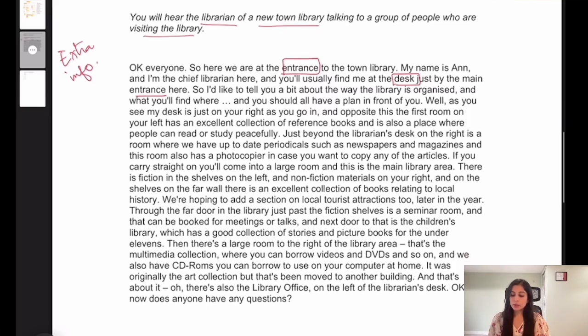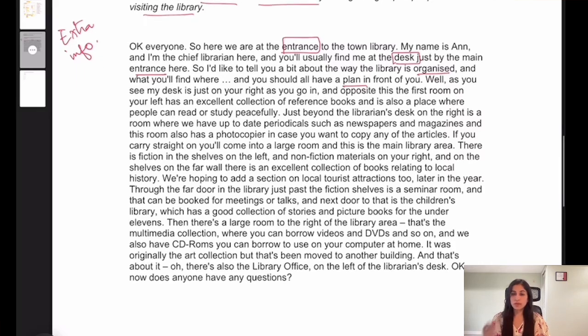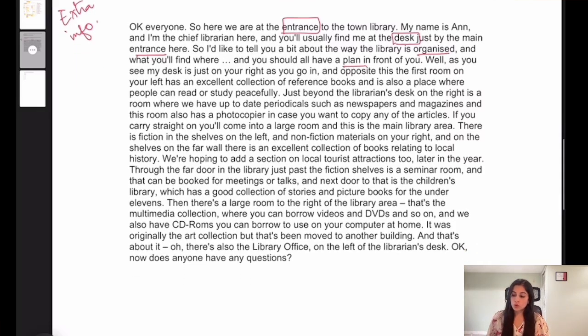So I'd like to tell you a bit about the way the library is organized and what you will find where. And you should all have a plan in front of you.